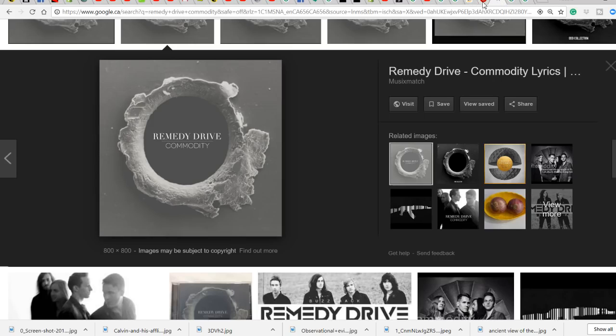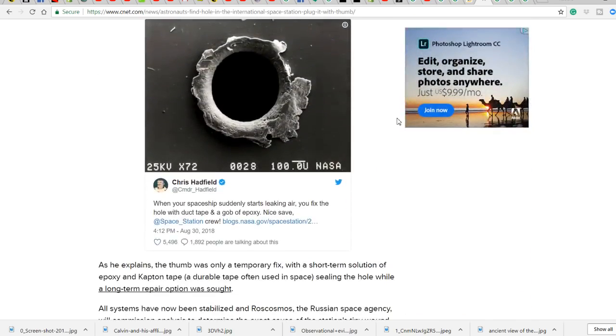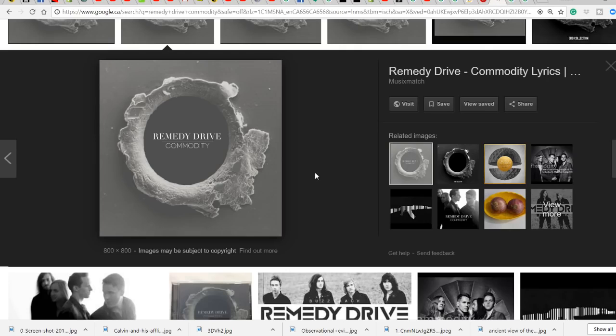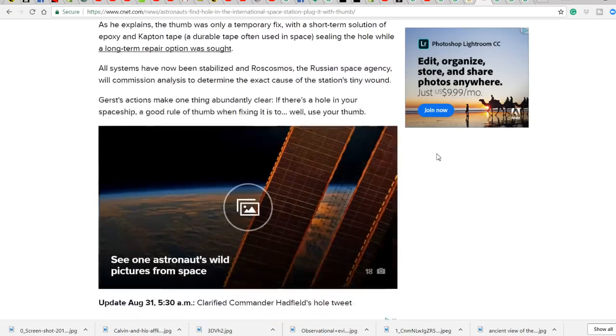And again, remember, it's Remedy Drive. And like they said, putting your thumb in a hole isn't the best remedy. Ha ha ha. Nice little touch there, guys. It was almost like you were throwing it out there in your article. It's almost like you knew. But again, no one mentions Remedy Drive. No one mentions an album cover. All they do is they show you a picture like this, and we're meant to believe the official story that micrometeorites are hitting the ISS.